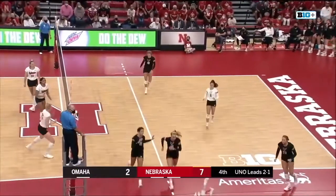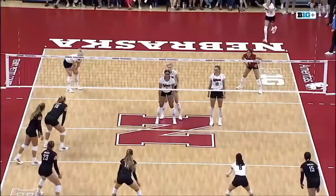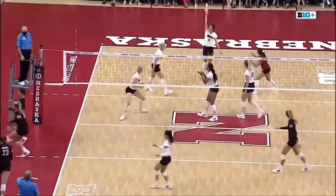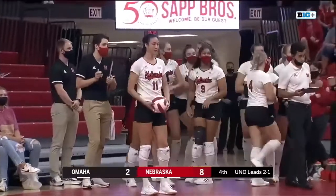Lexi serves Mariah Buss, and for the second time she breaks down in this match, passing a Husker serve. 8-2 Big Red in the fourth. That's 2 aces now for Nebraska against 5 errors. The Mavs with 4 aces and 6 errors. And Buss gets subbed out.